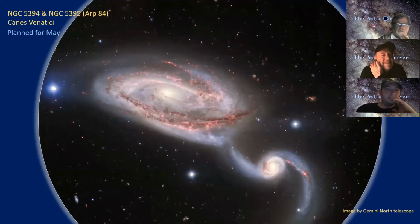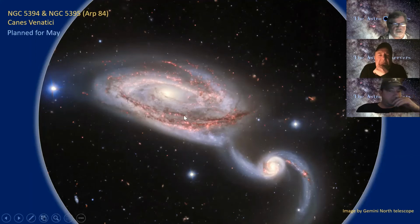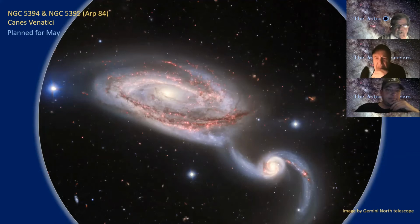I have not seen this thing for a long time. In fact, the only notes I could find on it are from our old DS1 site with the 12.5, back in the early part of the 90s. I could see the main galaxy, which is 5395 here, which stands out well. The other galaxy here, 5394, is definitely fainter. But in a large telescope from a dark site, you can see structure. You can actually see structure and the arms.